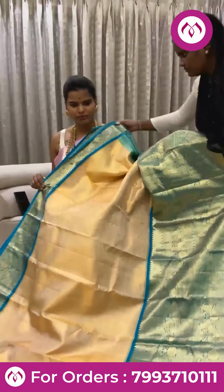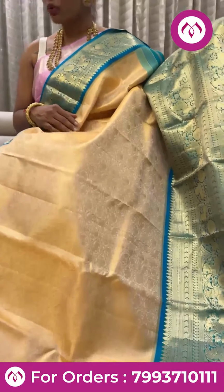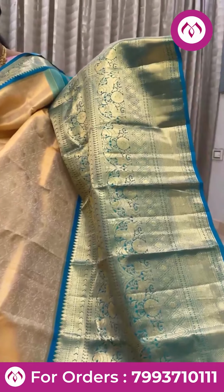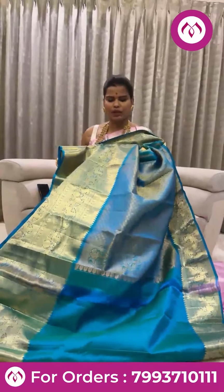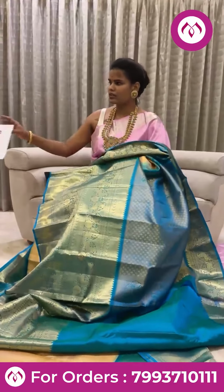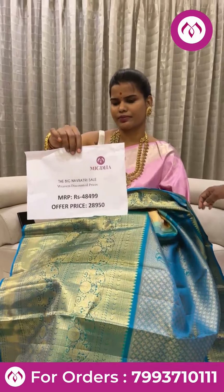This is a gold and blue color combination saree, ma'am. Very beautiful saree this is also. This is a gold tissue saree with a blue color border, ma'am. Hi Shailaja ma'am, with this pallu and the blouse. Price? 48,500, ma'am. Discount price is 28,628, ma'am.